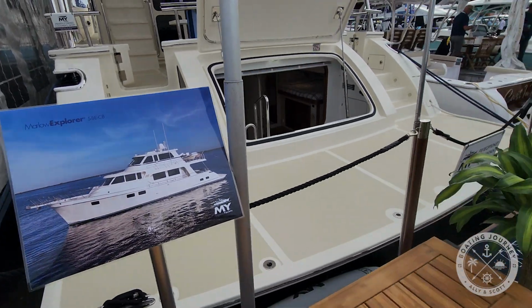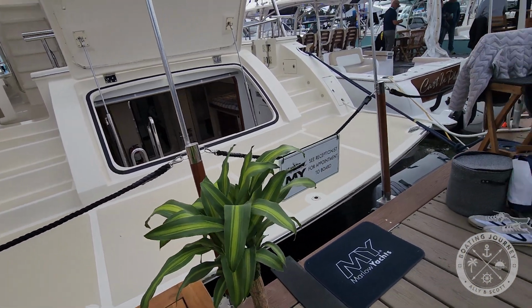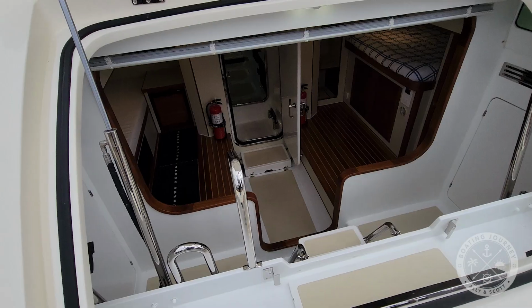Come along as we take a broker tour of this custom-built Marlow Explorer 58E CE. Experience it as we saw it for the first time.